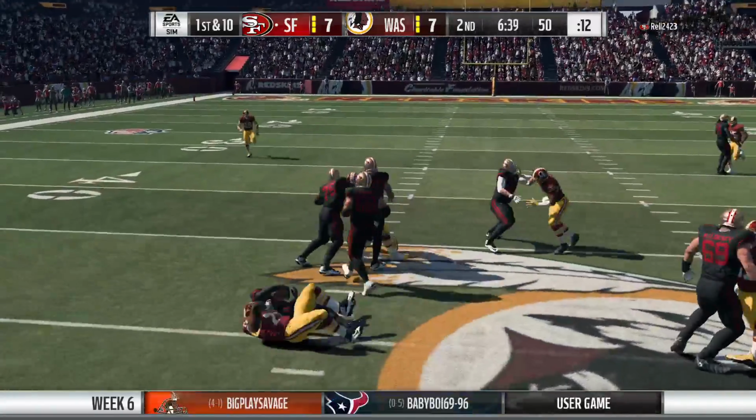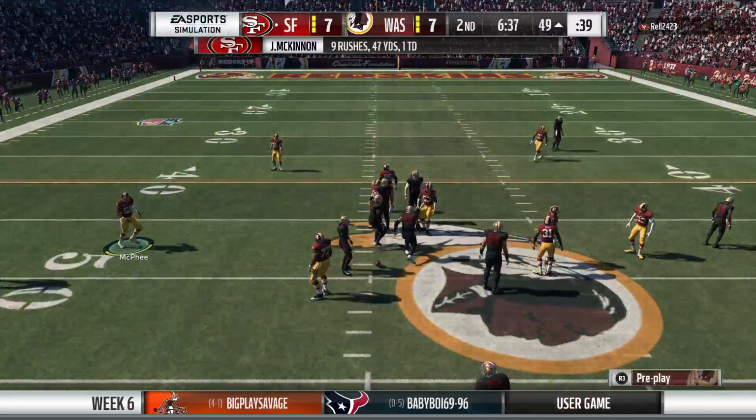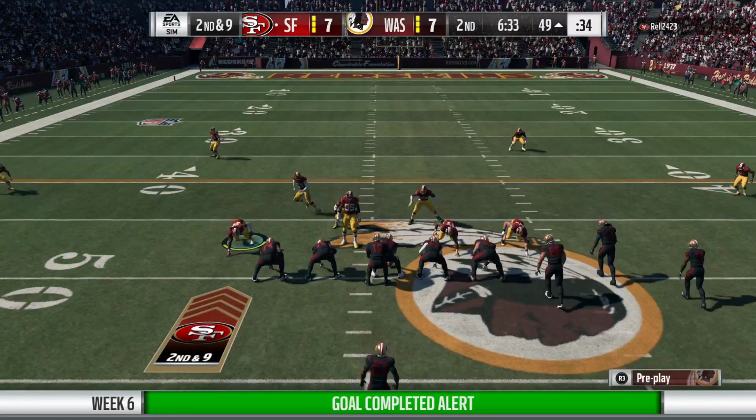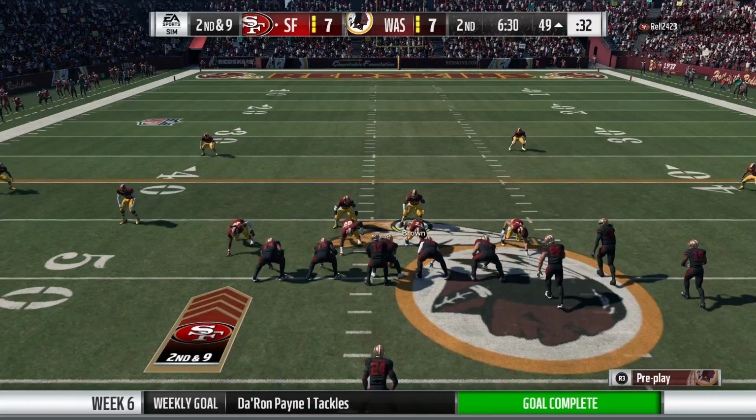They run once more with McKinnon. And good penetration here. He'll get this down only to about the 49-yard line. Just a yard on the pickup there, and it'll bring up a 2nd and 9.